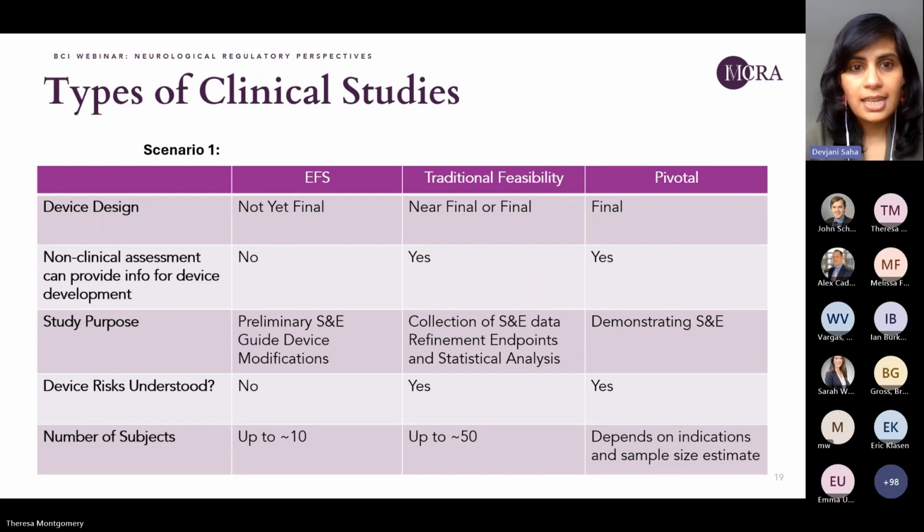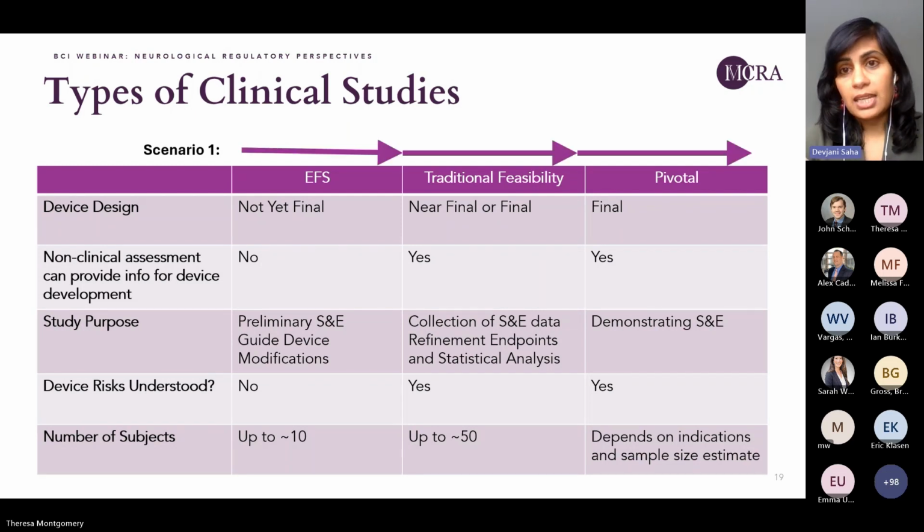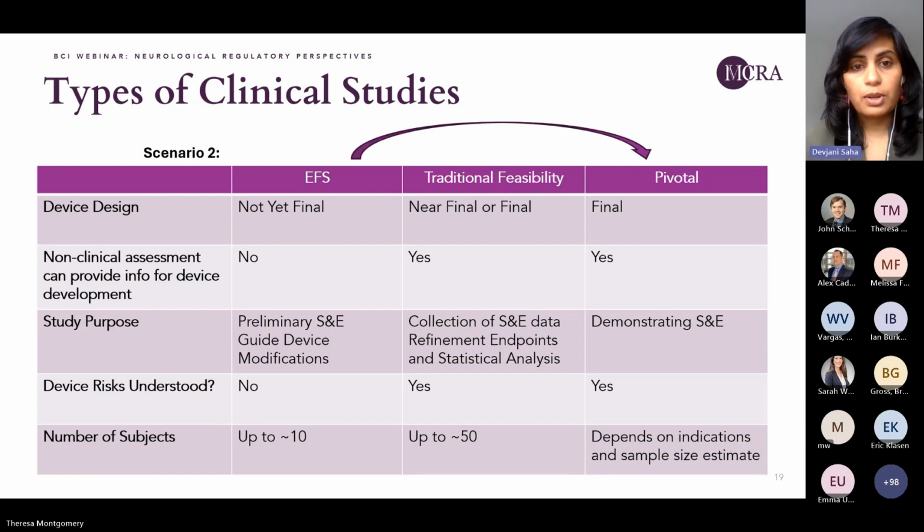Teresa, if you can press enter. So it can go from EFS to traditional feasibility to the pivotal. So that's typically how it's been done. But for the BCI realm, you may be considering scenario 2, which would go from EFS straight to pivotal.